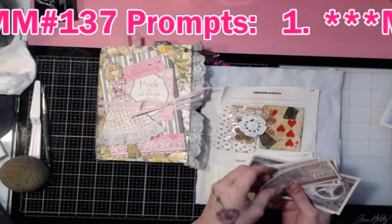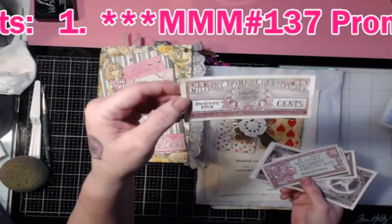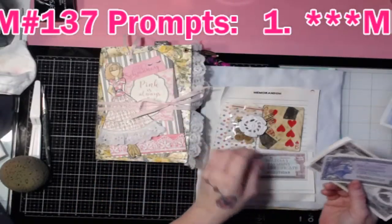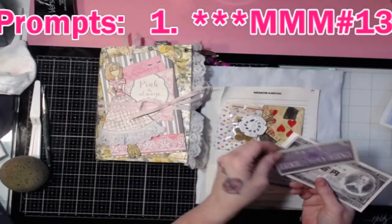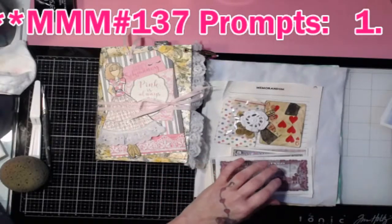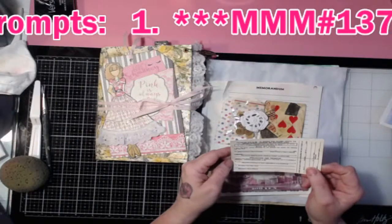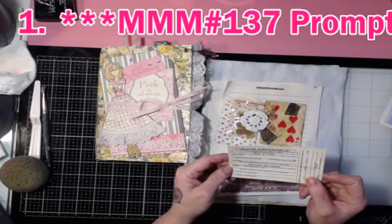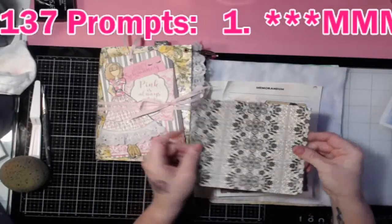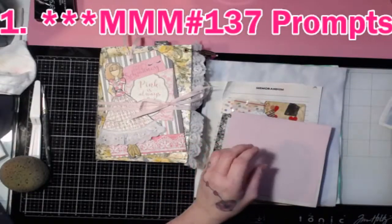She sent me stuff, I'm assuming, to use in this journal, maybe. These are cute little military payment certificates. These are funny. These are cool. I'm rich. And there's another cool little ephemera. I don't know what that's for. It's cool looking though. And some papers. Very cute.